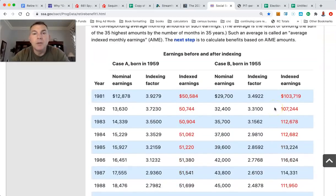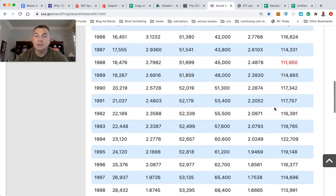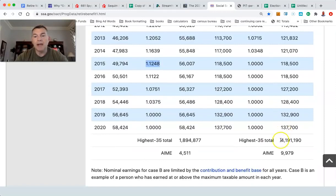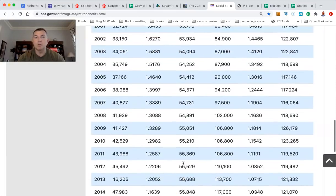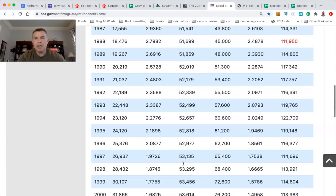So again, if you have 50 years of working, it doesn't matter. They're only going to take the top 35 years of indexed earnings. We add them all together and divide by 420, and it gives an AIME of 9,979 for this guy because he made the max. This guy averaged about 55,000 or so in today's dollars, 58,000, 56. He just made the average earnings over the course of essentially, I don't want to say the median amount. You can see he made $5,000 a month essentially in today's dollars, and $5,000 a month is the equivalent of... let's see here.